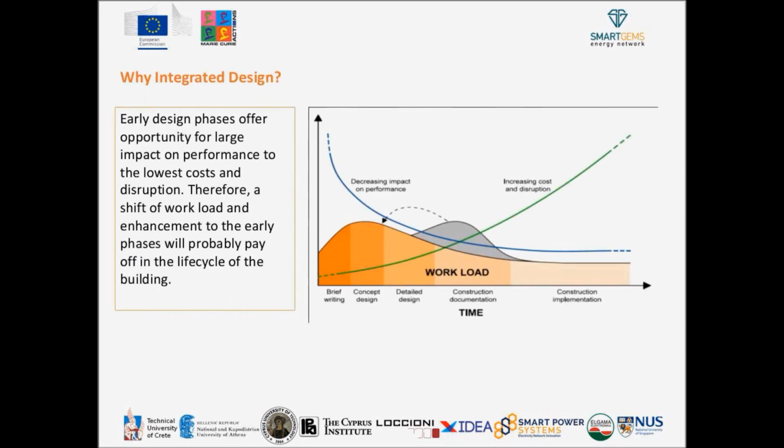And here we can see a diagram. So integrated design, this shows that over time the early design phases offer the opportunity for large impact on performance at lowest cost and disruption. So therefore, we can see that the shift of workload and enhancement to the early phase will probably pay off in the life cycle of the building.